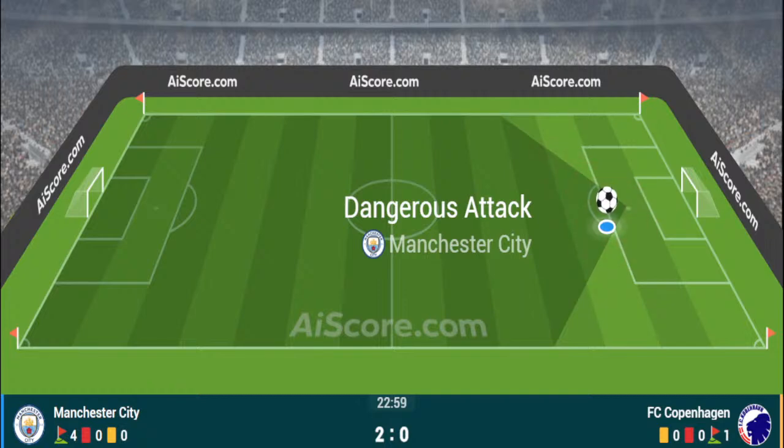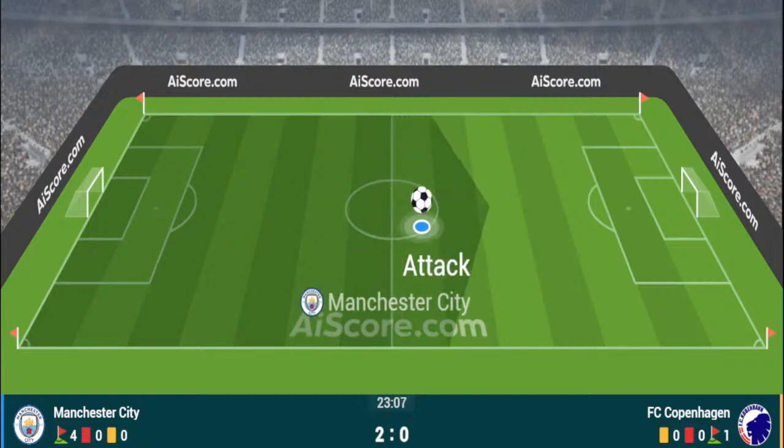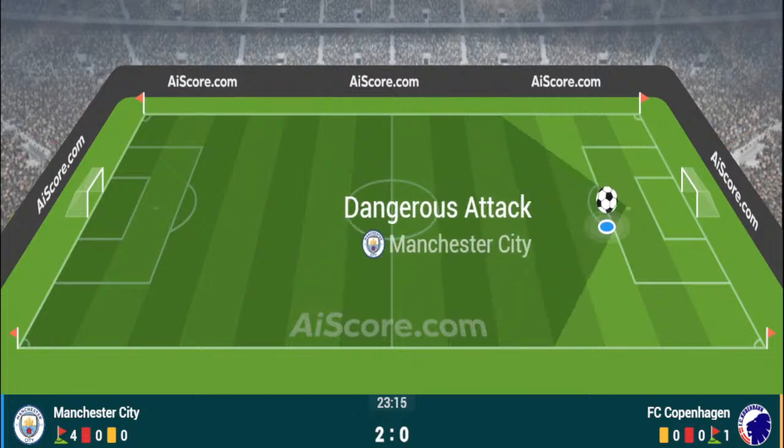You haven't lost here in over 3 years in Europe. Haven't lost at home, if I'm correct, since Antonio Conte's Spurs came here and won. I think I need to go check that. But definitely in Europe over 3 years, which is impressive. So it's a tall order for Copenhagen.